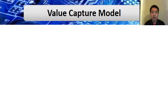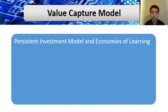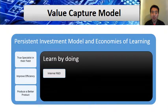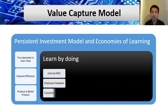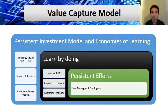Value capture model. Collin Technology uses the persistent investment model with economies of learning. Their business strategy is centered on becoming true specialists in their field by constantly looking to improve efficiency and finding ways to make their products better. They improve their processes and products via internal research and development, through employee feedback, and through customer feedback. In order for their business model to be sustainable, they need persistent efforts from their managers and their employees.